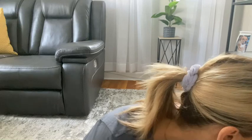Let me see. Wait a minute. All right, I'm going to show you something I've never, ever ordered before. Ever. And I'm excited to try it. It is the pineapple mango smoothie. Now, this is the old MetaFast.